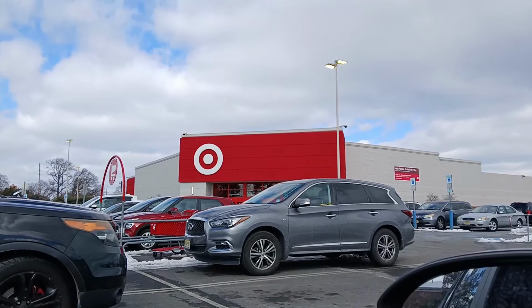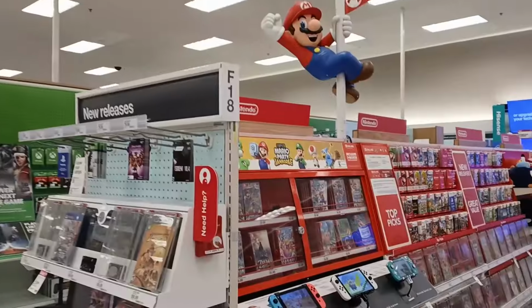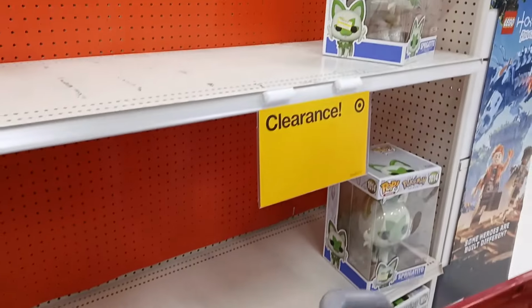Well, strikeout at Target number 1. And strikeout again. So I'm back home from my Target runs. Unfortunately, struck out today. We got a couple things to pack up here.